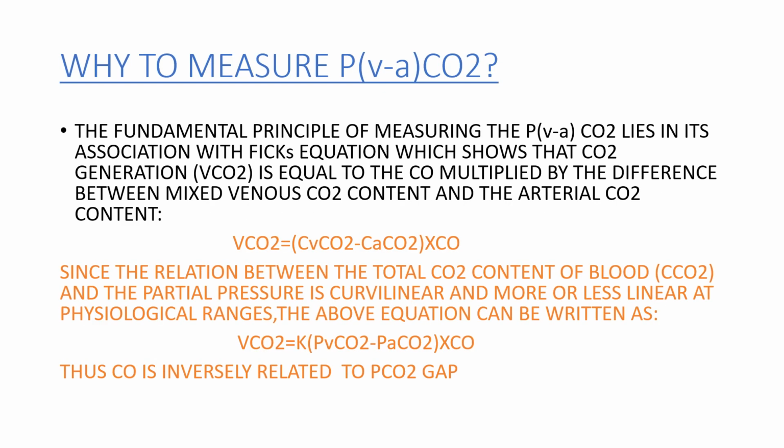There is another measure which is catching on now, which is called the venous minus arterial carbon dioxide pressure. You measure the carbon dioxide pressure in venous blood and arterial blood through ABG. What is the principle behind it? The fundamental principle of measuring PV minus ACO2 lies in its association with Fick's equation, which shows that carbon dioxide generation, that is VCO2, is equal to cardiac output multiplied by the difference between venous carbon dioxide content and arterial carbon dioxide content. So VCO2 is the carbon dioxide generated.